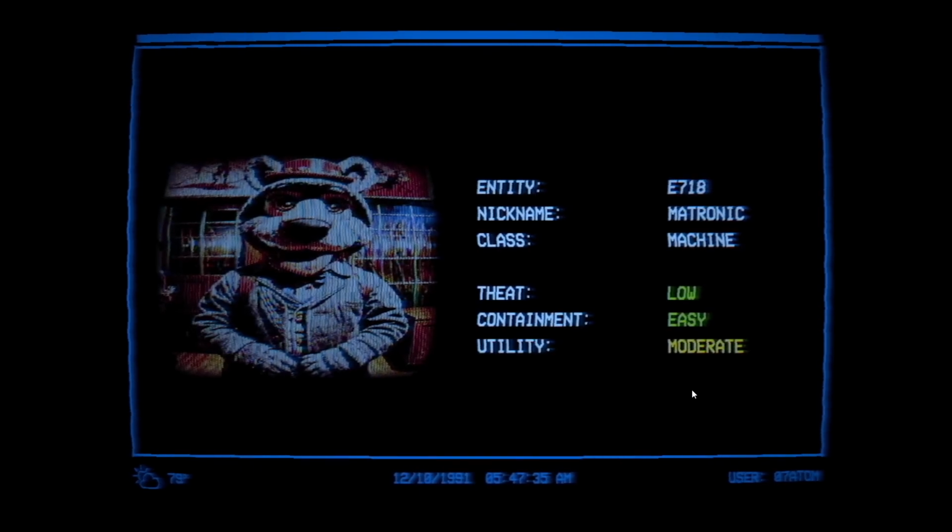Entity E718. Nickname Matronic. Class Machine. Threat Low. Containment Easy. Utility Moderate. Matronics take the form of animatronics, playful figures that appeal to children. Matronics prey on children with no known case of an adult victim.